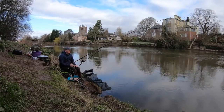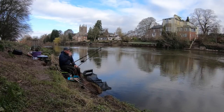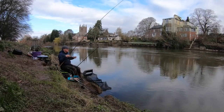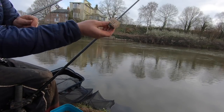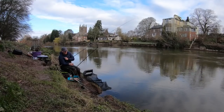Okay, so I'm all set up, ready to go. Nice simple approach. Two rods today, like I say, a normal meat feeder. Quite a heavy feeder on today because we've still got just under 2 meters of water on. So I've got a Drennan grip mesh feeder on there with a big add-on lead on there. So there's probably about 3.5–4 ounces of lead on there.